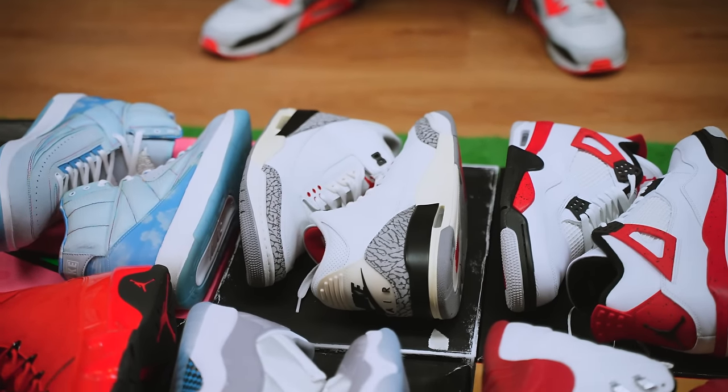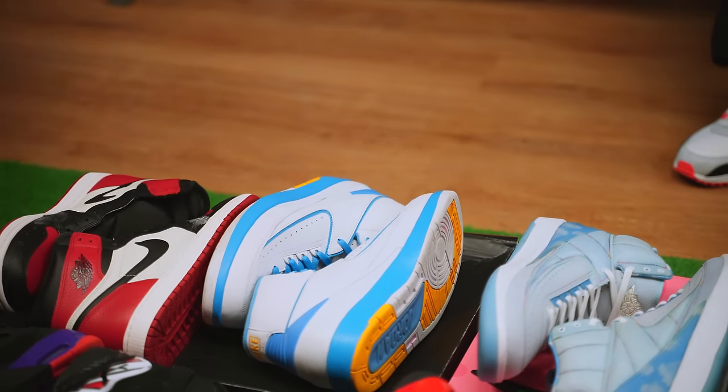White Cement 3s, glad to see those go out as always. Love to see Mellow 2s go out. That's one of my favorite colorways of the 2s.